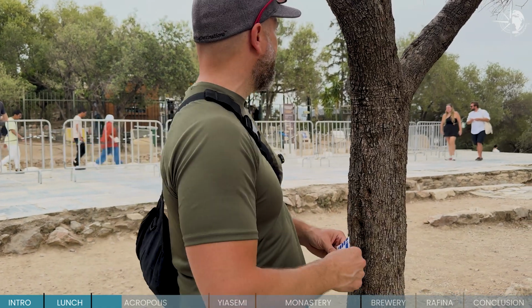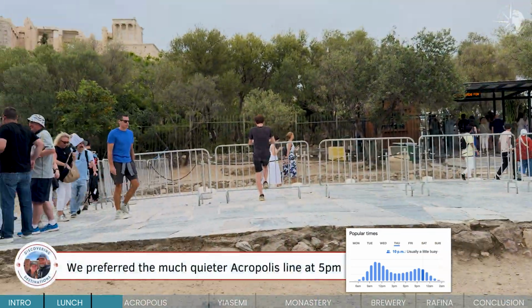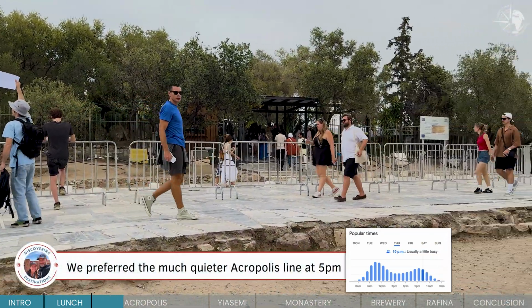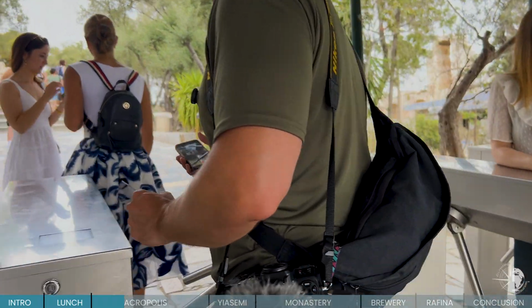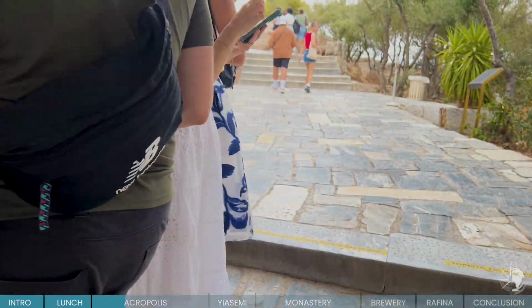But for now, let's go and visit the Acropolis and look at the lack of line now here at 5 o'clock. So let's go there really quickly before these guides get in front of us. Let's go. It was a 40 euro mistake. And no, they don't do refunds. I checked. Lesson learned.